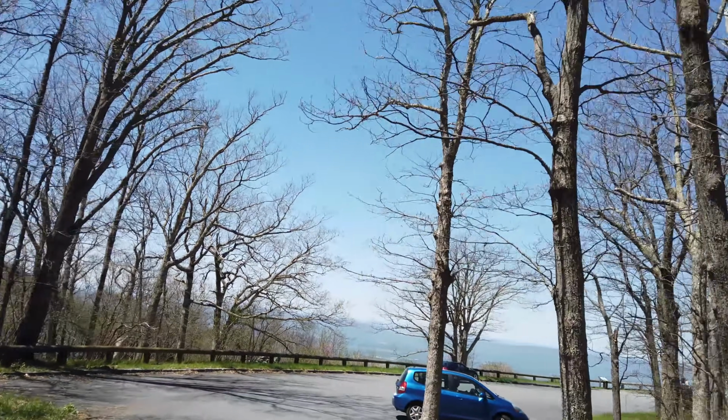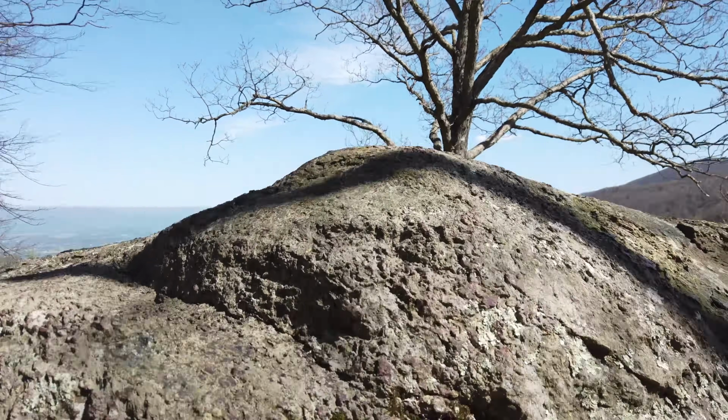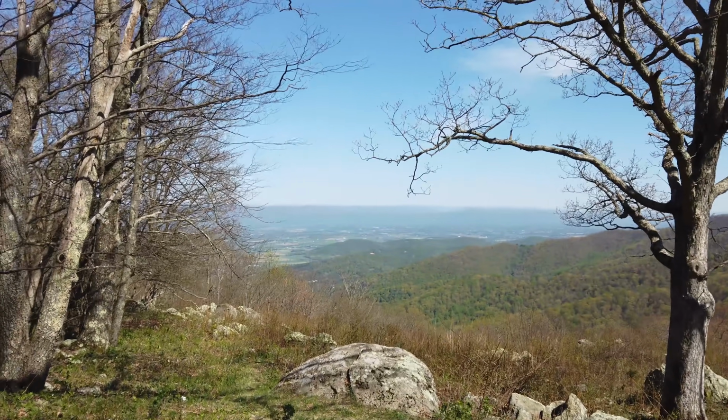Now, if you're driving at night, I still recommend pulling over and checking out the night sky, especially if you live in a city. It's great to come out to a place like this and see what the sky looks like without all of the light pollution.